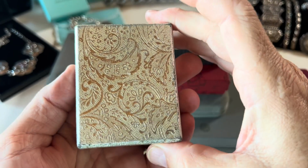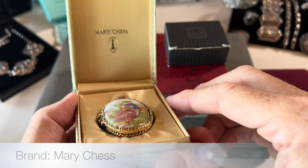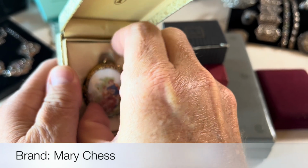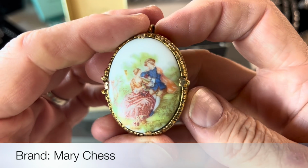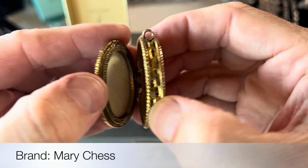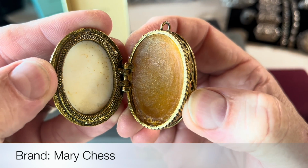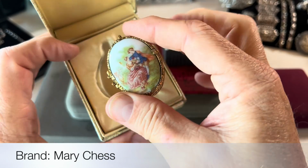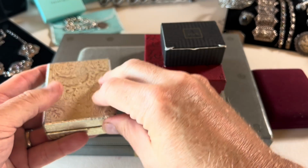This is a cool thing too that I got. This is called Mary Chess. You've got the courting couple. There's your chest on the back, and this is like a perfume or something. Believe it or not, it doesn't smell bad. I wouldn't use it, but at least it does not stink. So that was a piece that I got.